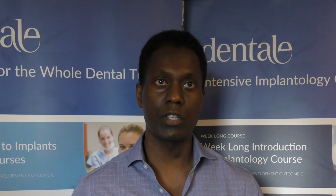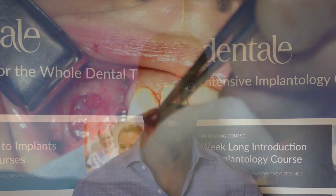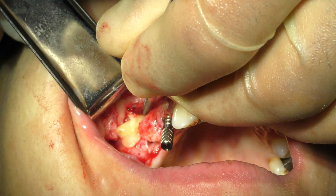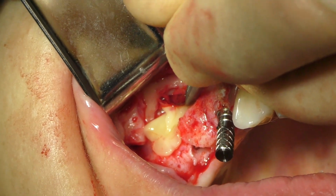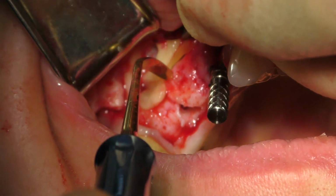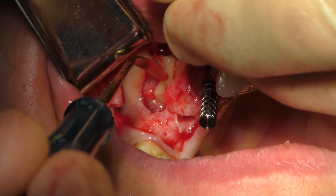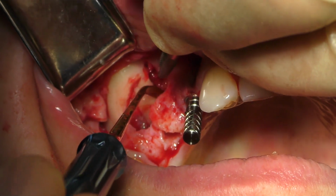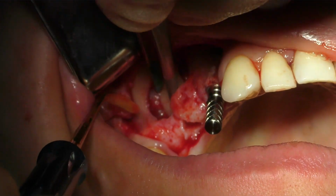Yeah, I think it's always good to see how other people carry out their treatments. You can always learn a lot from it, and I think it was very useful to see the workflow, the interactions, the instrument exchange, and also how certain problems were overcome. I think the surgery case we did was planned as a connective tissue graft, but looking at the actual case itself, we didn't need to do that.